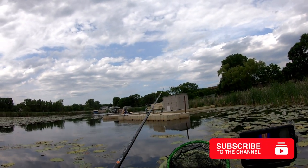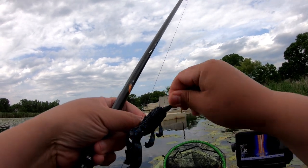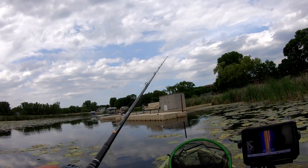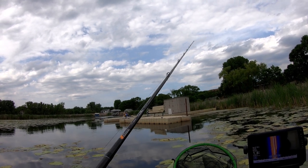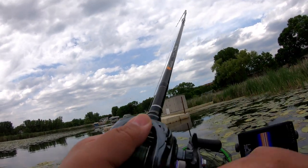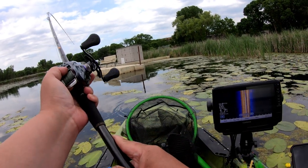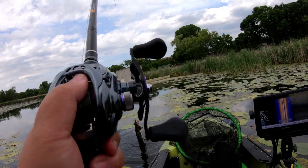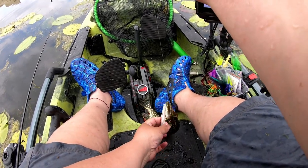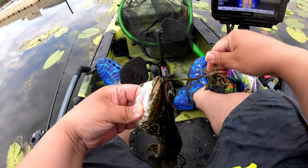Oh! Missed it. It's probably a small one. There he goes. Oh, it's fast. It's probably a pike. Oh yeah, it's a pike. Ooh, nasty guy. When it moves fast like that, it's most likely a pike, and it is a pike.